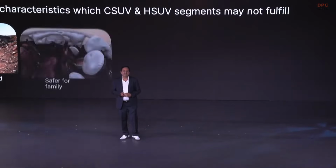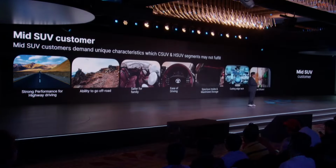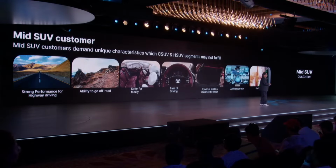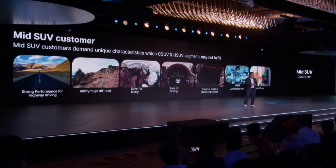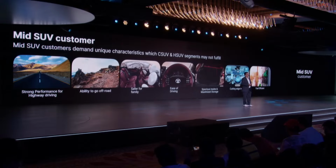Firstly, let's dive into the attributes that they value the most. A strong performance on highway driving, ability to go off-road, safe for family, ease of driving, spacious inside with maximized storage, cutting-edge tech, fuel efficient. To ensure the Curvv delivers on its promise, we focused on fundamentals, like the platform and the powertrain.